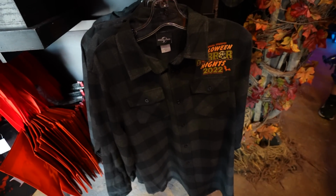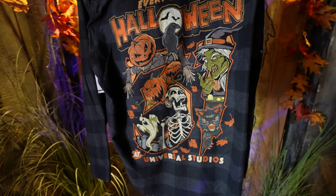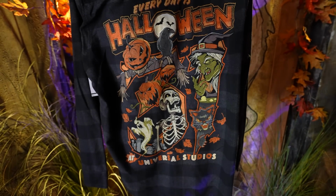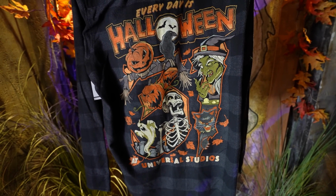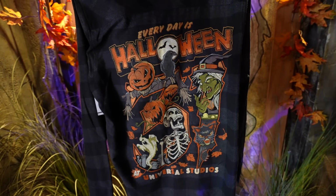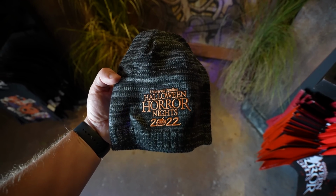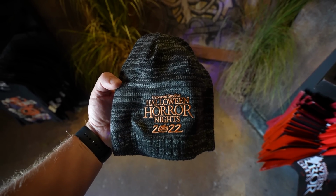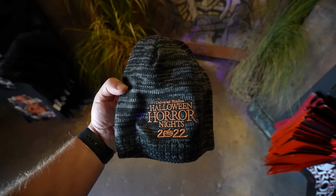And then the same logo, but on flannel. I think the flannel is the way to go and really shows off the 31 well, and perfect for a little bit chilly weather, but not too cold. I really like it. I also already own it, but I really like it. I also really like the knit cap that they have with the pumpkin as the 0 in 2022. It's a nice looking hat. I'm not gonna get it, but it's nice.